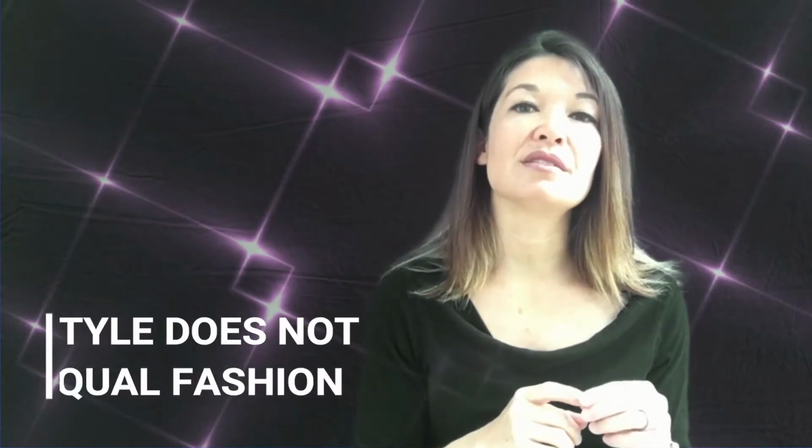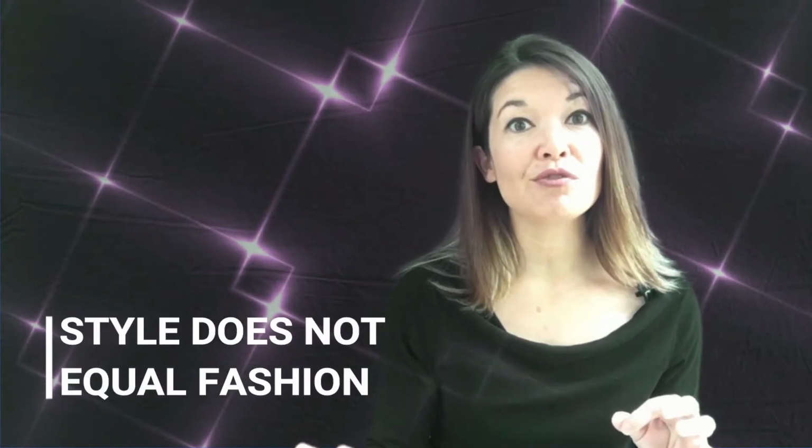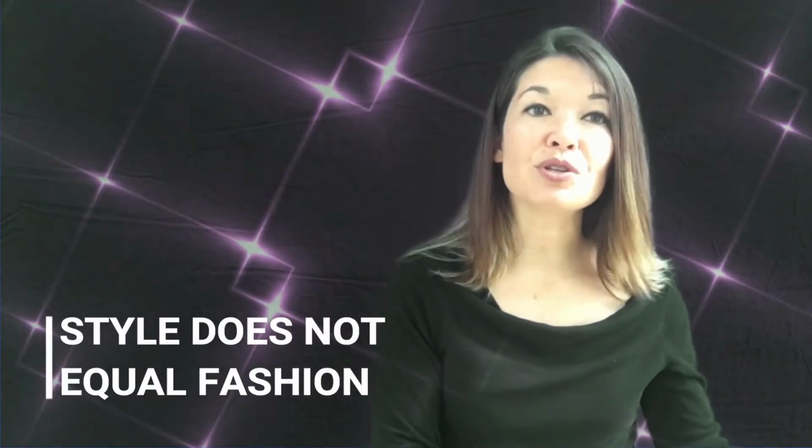Number one, style does not equal fashion. So don't confuse style with fashion. Style is personal. Fashion is what the designers have decided is hot this year. Just because bohemian peasant blouses are in this year does not mean that you have to shift your style to include them. If you think about fashion icons like Audrey Hepburn with her little black dress and Elizabeth Taylor, the Queen of Diamonds, they were notable because they didn't dress like everyone else. They knew their own personal style and they cultivated that.